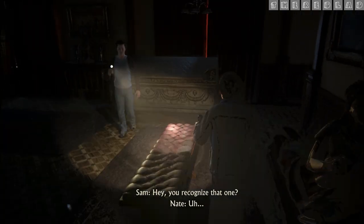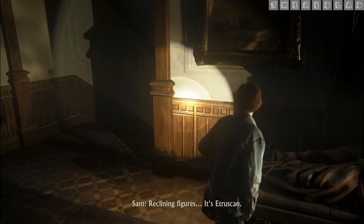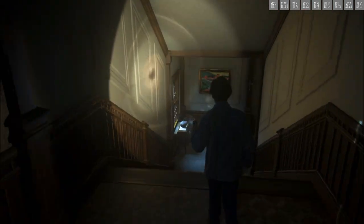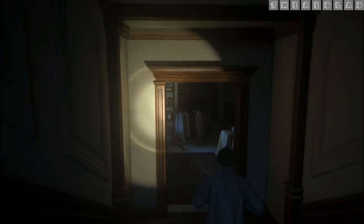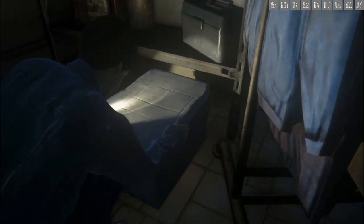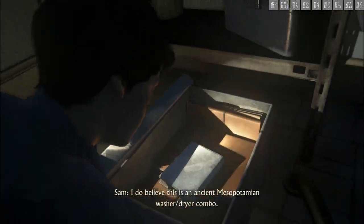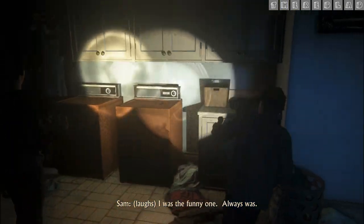Hey, you recognize that one? I've seen something like it before. Reclining figures. It's Etruscan. That's right. Yeah. Husband and wife. They're buried together. It's kind of dark. In like an awesome sort of way. Yeah. Here's another one. Nope. I do believe this is an ancient Mesopotamian washer-dryer combo. I was the funny one. Always was.